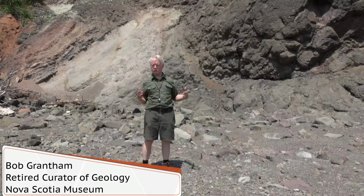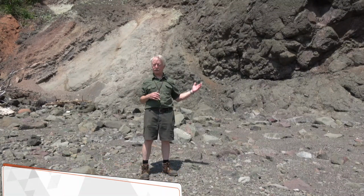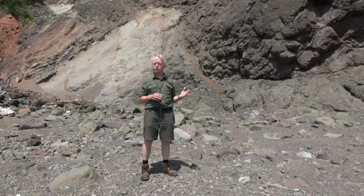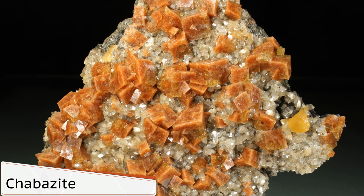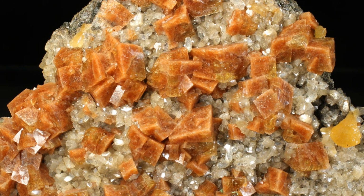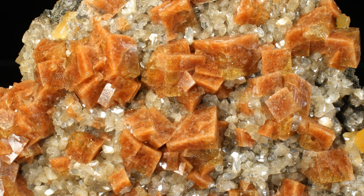We're fully around Wasson Bluff now, and along the shoreline in the ancient lava flows, a lot of cracks and crevices contain a whole family of zeolite minerals. One of the most famous in this section is a mineral called chabazite. It's a nice orangey yellow color, and it's a beautiful mineral to collect.